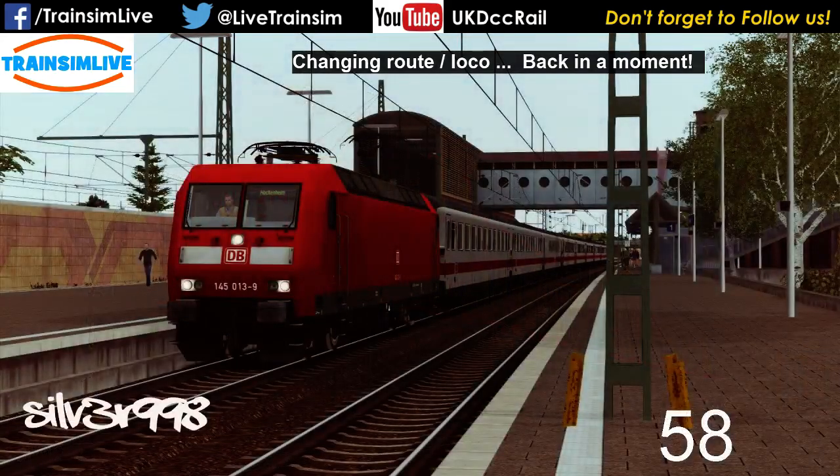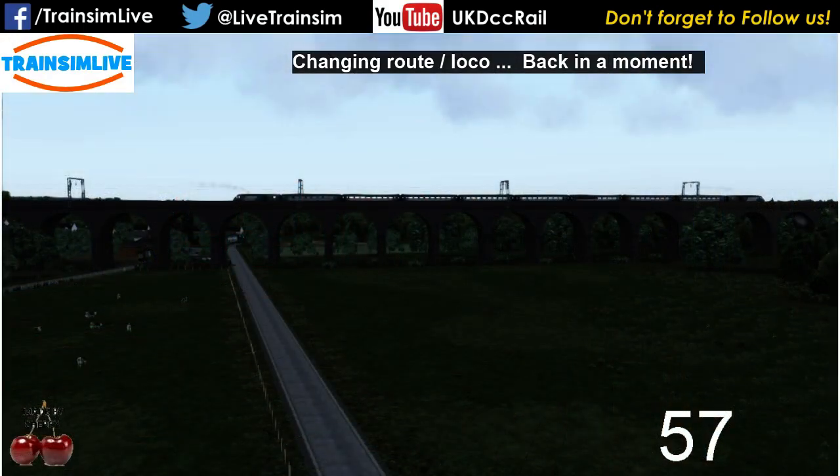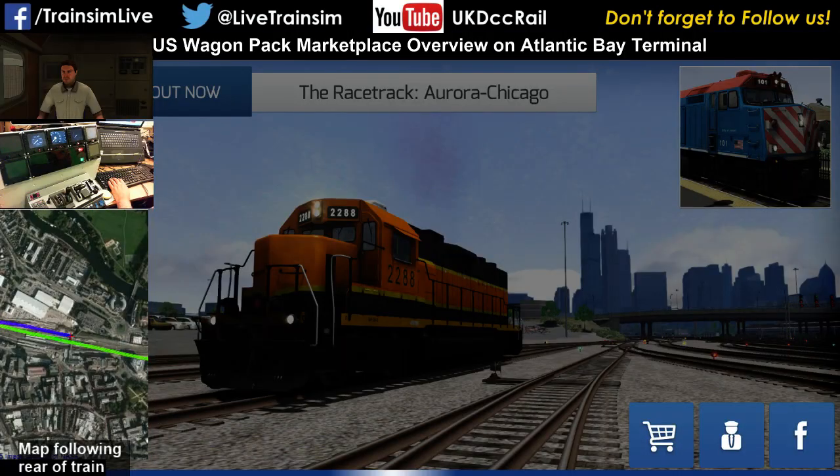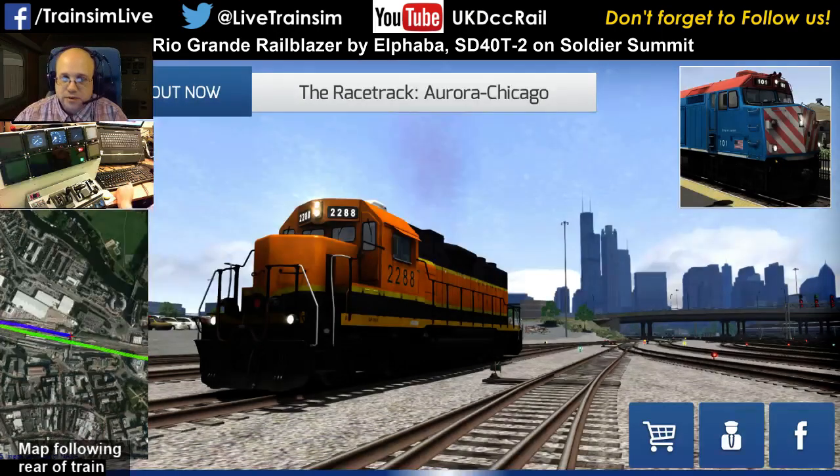Rio Grande Railblazer. This is actually Elphaba's 269th scenario. That's amazing. It's got a lot of scenarios on Workshop. Right, Rio Grande Railblazer by Elphaba, which is the SD40T-2 tunnel motor on Soldier Summit.